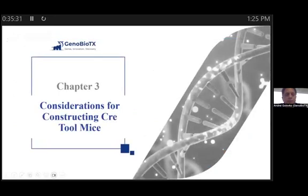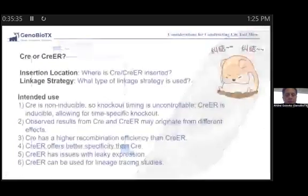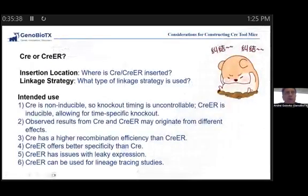And let's talk about what we need to consider when constructing the Cre mice. There are many things to consider when you want to choose Cre or Cre-ER. It really depends on your applications and intended use. First of all, the location of the Cre or Cre-ER insertion: is it targeted or random insertion, and if it's a targeted insertion, what kind of linkage are you going to use? There are other things to consider.